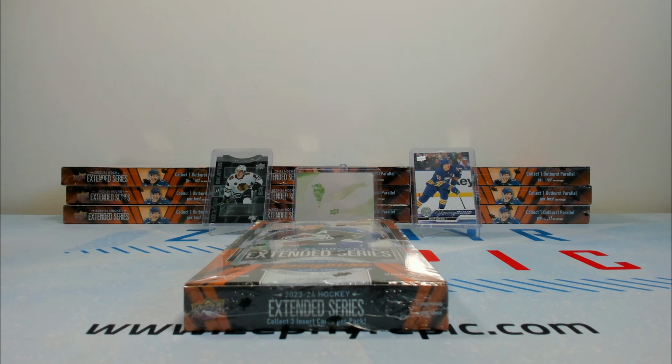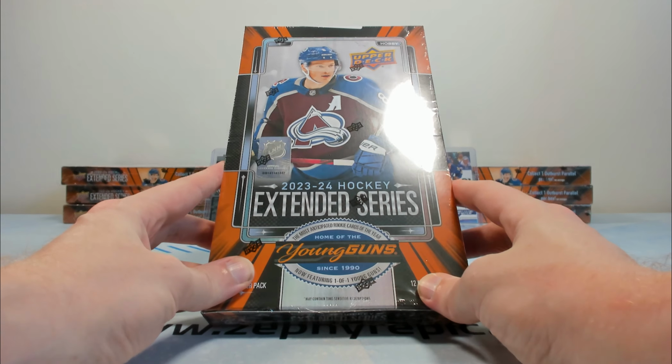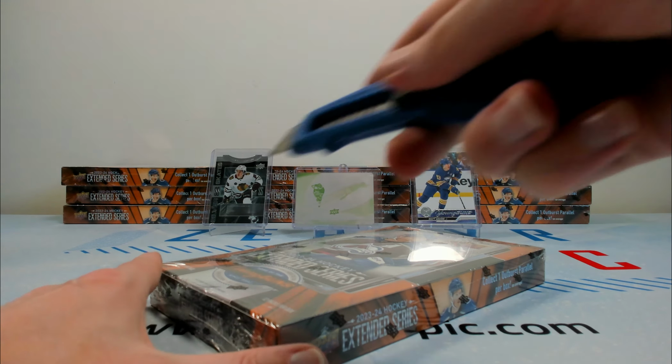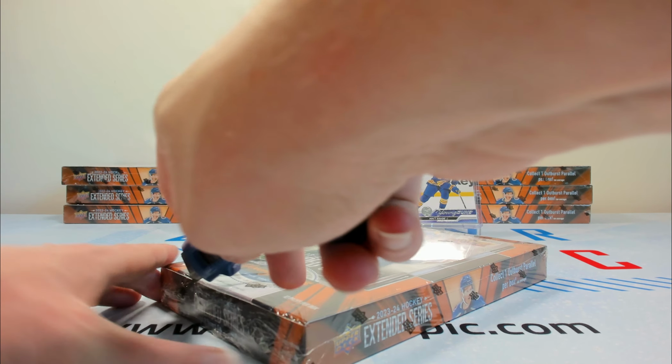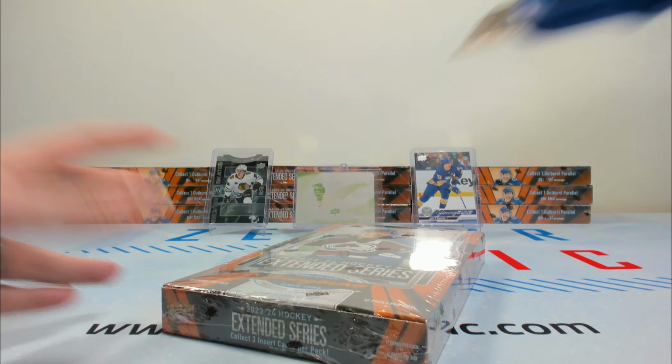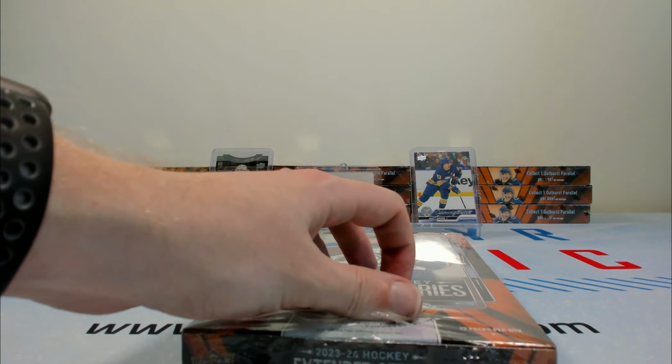Hey everyone, welcome back to part 2 of our 2023-24 extended series hockey hobby case break. We are on boxes 3 and 4 today. Boxes 1 and 2, our first look at them, went up yesterday. We got one Bedard, one printing plate, some nice Young Guns, and my overall thoughts of the product are pretty high. Obviously, I'm recording all of these videos on the same day.